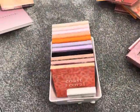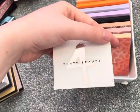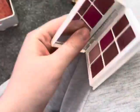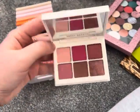And then we've got my Colourpop 9 pans. Actually I keep this one in here as well because it's so small. I've got this Fenty Beauty eyeshadow palette. This is just one of the snap shadows in 4. This is the pink tone one, really nice.